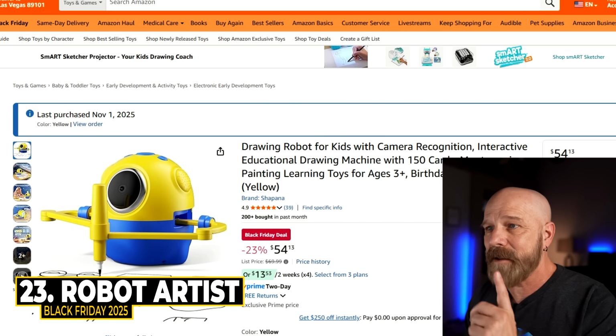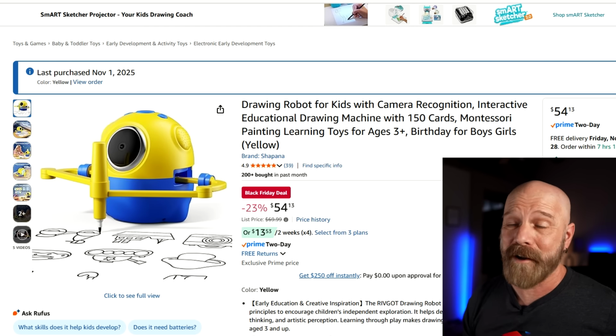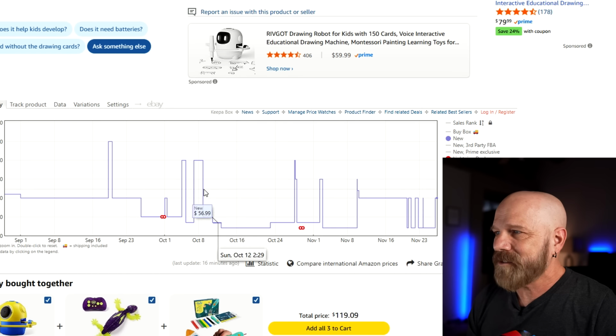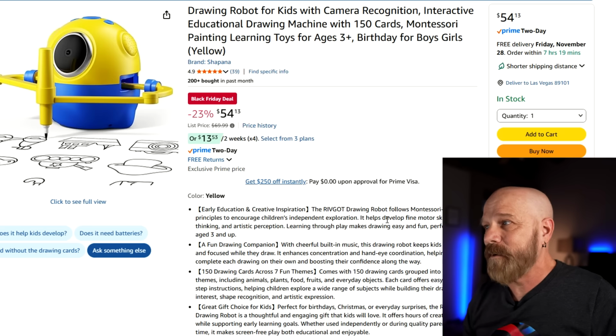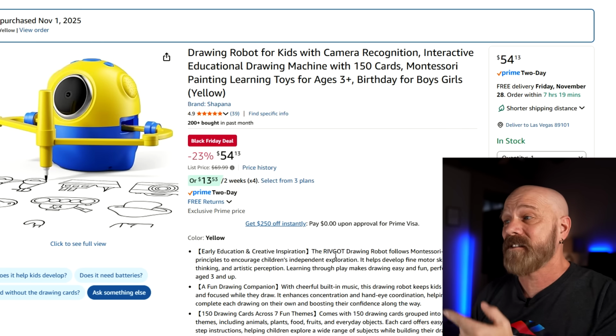Next up is another one I tested recently, and that's the Robot Artist. I paid $56.99 for this. It's currently $54.13, so not much cheaper than I bought it for, but the list price is $70. Let's see. I mean, you can see it does kind of bounce all over the place. It's been as much as $100, it's been $70, so I'm not sure how good of a deal that is, because it seems like whenever you get it, it's like a crapshoot. But right now it's on the low end of the range, so if you were looking at getting it, especially for Christmas, this is something to consider.